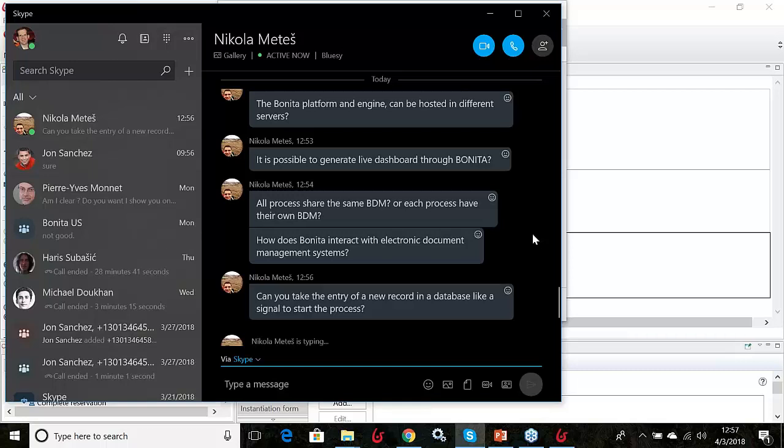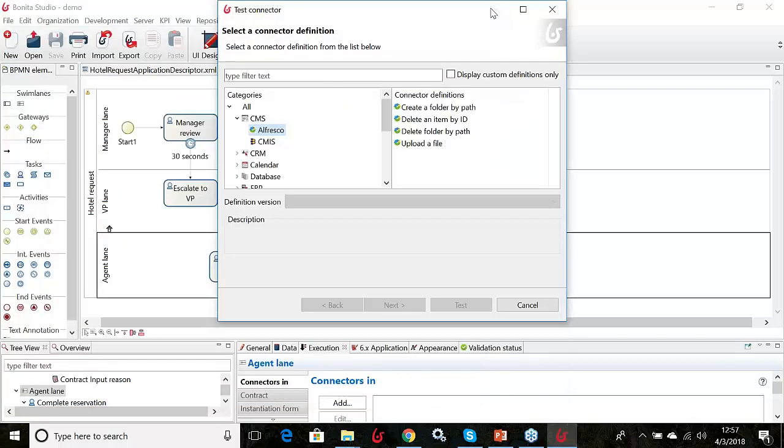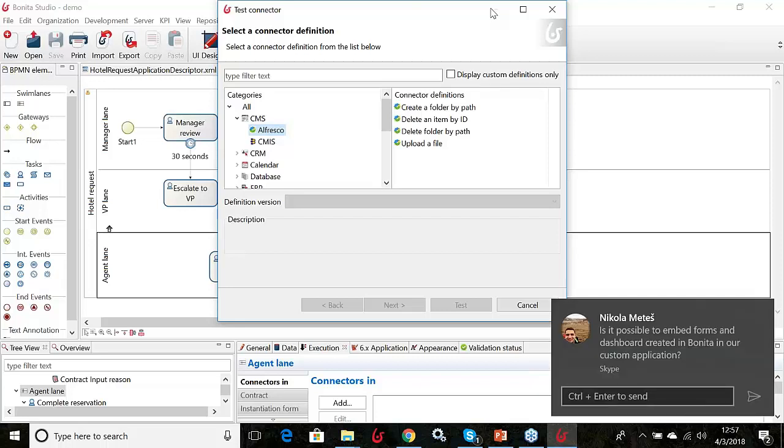Can you take the entry of a new record in a database as a signal to start a process? Absolutely. You could also do it via a document. You just have to utilize something to send a REST API call into Bonita, and it doesn't have to be a database. It can be virtually anything. So utilize the REST API to start a new process. Absolutely.